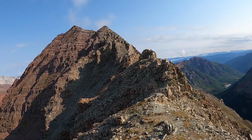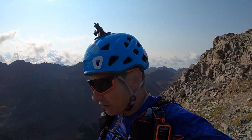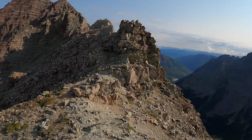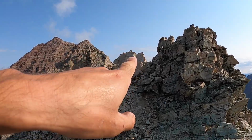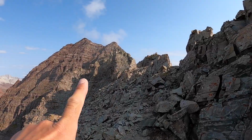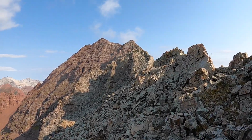All right, so the ridge traverse begins. You actually stay slightly to climber's right off the bat there. And then we're on top of the ridge, but most of the route definitely hugs a little bit on the left side. There's some chimneys and gullies to go up. We'll cross that bridge when we get there, but this rock is terribly rotten.